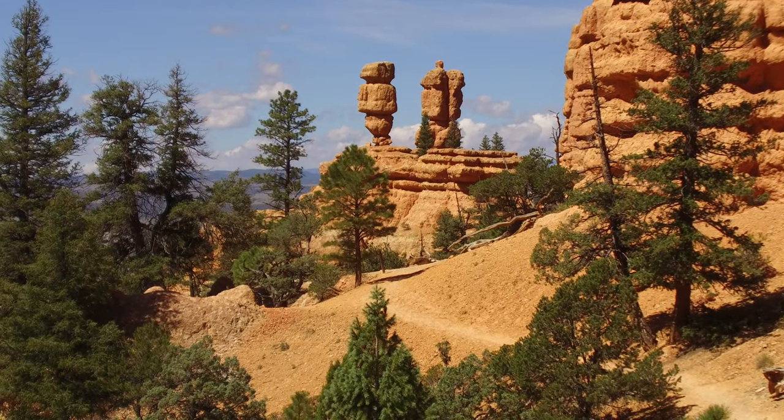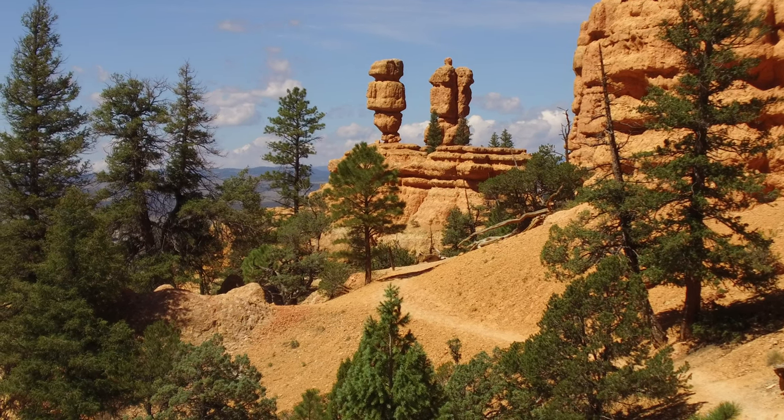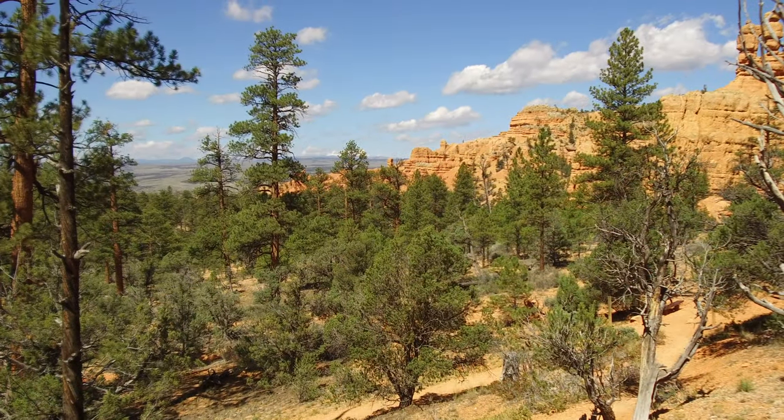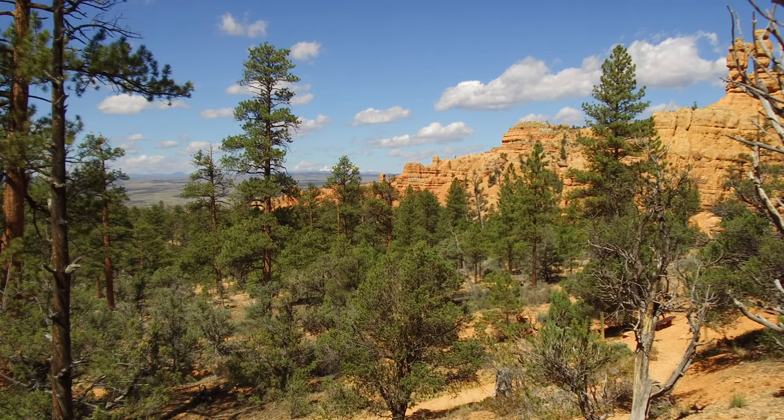Best of all, Red Canyon is free from the masses of tourists packing the lookouts and trails in Bryce. In Red Canyon, you will be free to enjoy the beauty and wonder of the canyon in solitude.